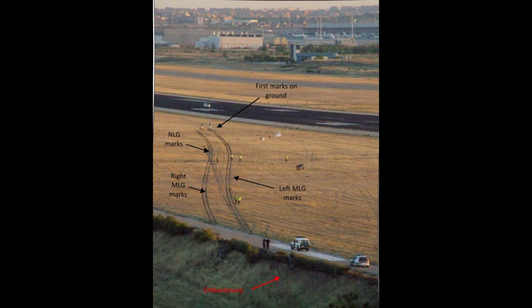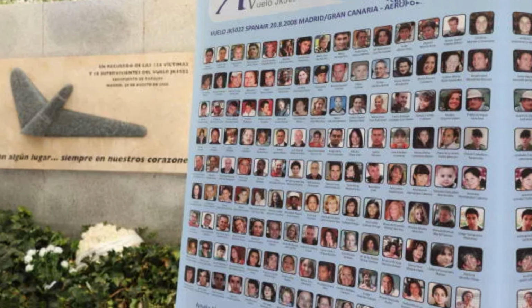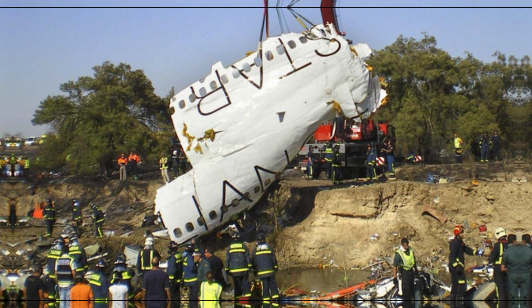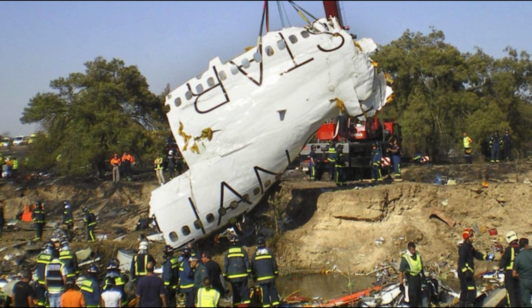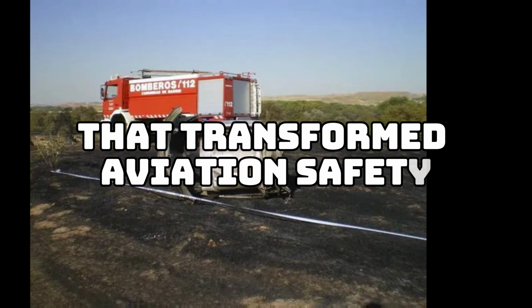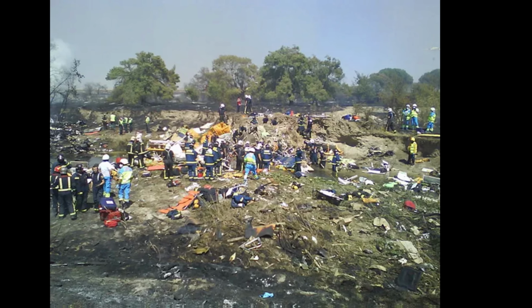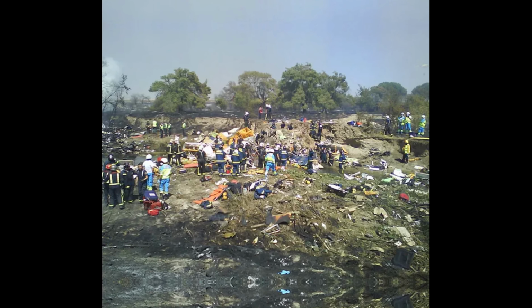It's been over a decade since that tragic August day, but the impact of Spanair Flight 5022 lingers. Memorials have been held, monuments built, and families continue to mourn. Spanair 5022 will always be remembered, not just as a tragic accident, but as a lesson, a hard-earned one, and a heartbreaking one, that transformed aviation safety and emphasized the importance of doing things right. And perhaps that's the legacy we're left with. A commitment to never let complacency endanger lives in the sky again.